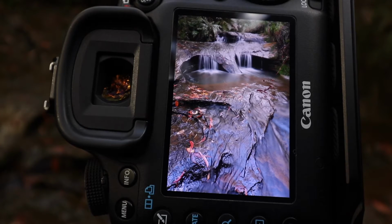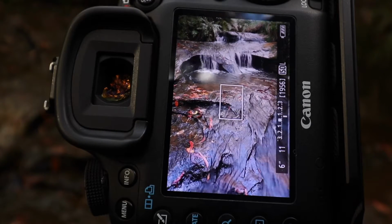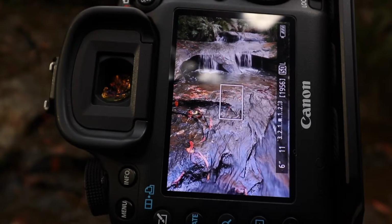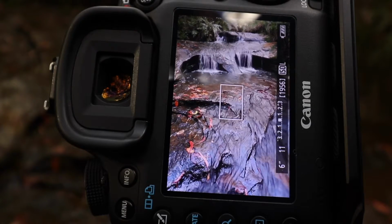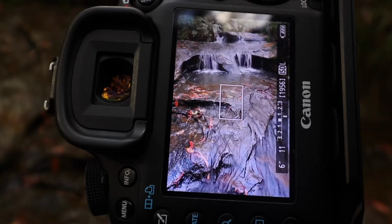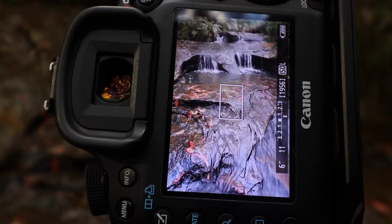Right, now I've slightly overexposed that by half a stop. What that means is that I'm exposing for the highlights. In actual fact, I don't want the darks to be too dark, but I don't want the highlights to be too bright. So I've exposed about half a stop overexposed, or towards the right on my histogram. So it's giving me now 6 seconds at f11, and I'm half a stop overexposed, which isn't too bad. Well, I'll take that shot.